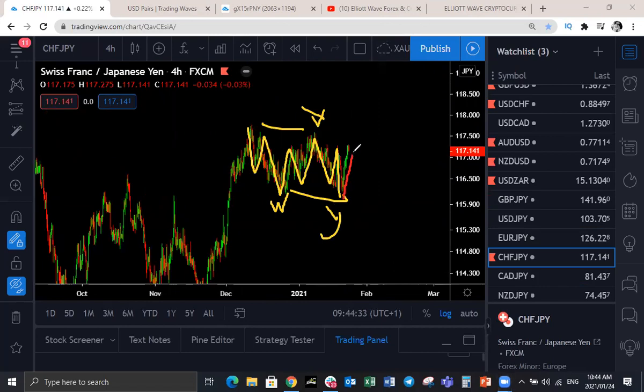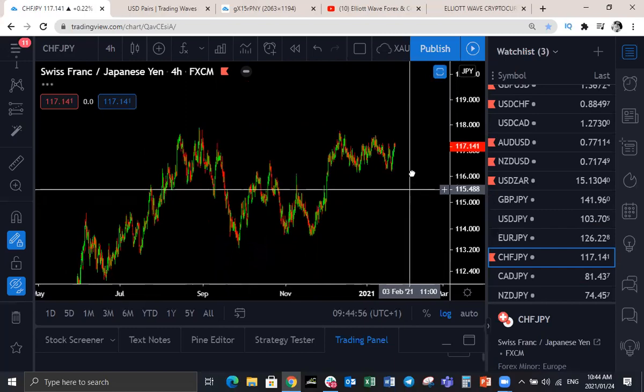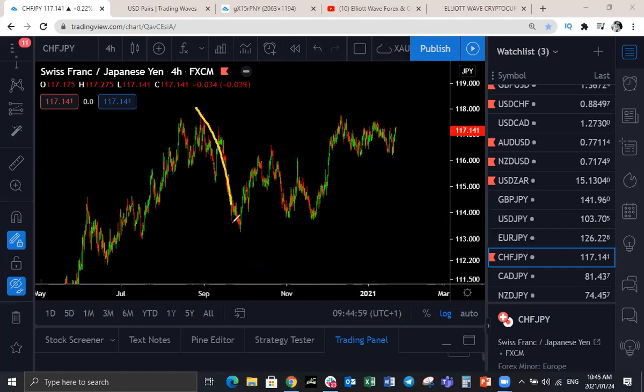Now, if we are going to start seeing a corrective structure around these levels, we are going to see CHF push to the upside. It's got a clearer structure than the euro, although there may be a possibility for the euro to drop, but we're expecting that CHF yen and euro yen will move together because we've got this clear structure on CHF yen. We have been looking initially for CHF yen to play out this structure and euro yen in the bigger degree, 1, 2, 3, and then give us this bigger structure in the flat on the bigger degree.